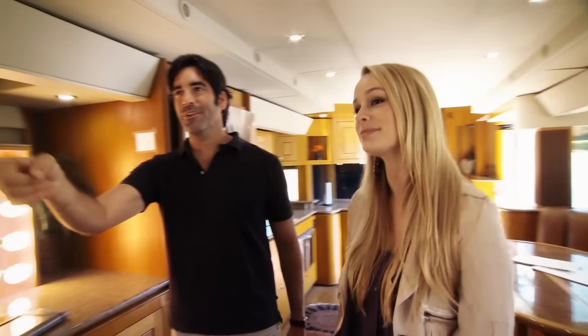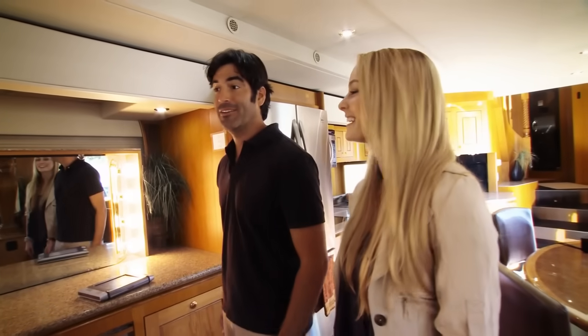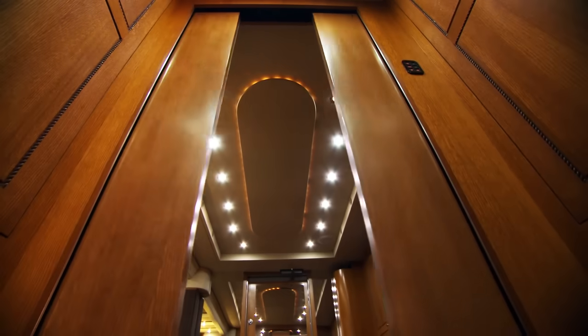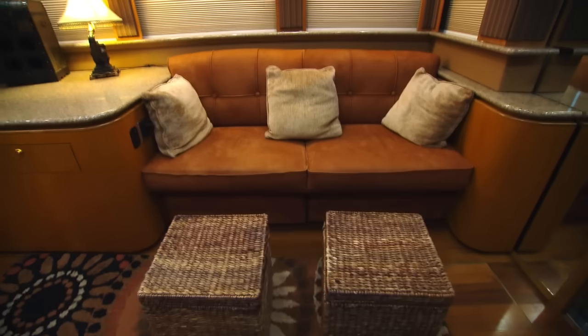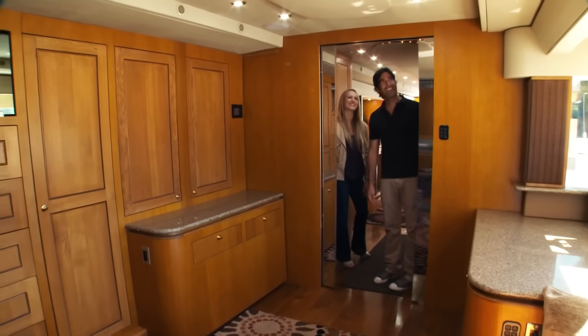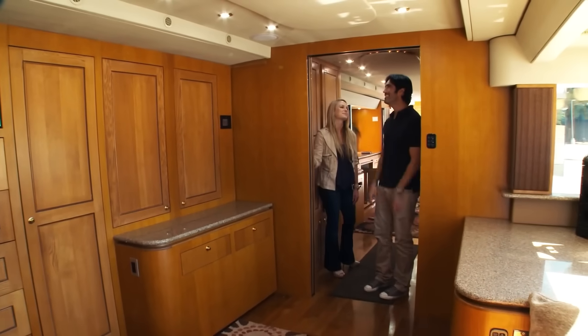Now, there's a door right there, and I'm assuming that goes to another area, another space, another room. Absolutely. Let's go check it out. So after you go through the kitchen, you enter the wardrobe area. But first, you have to make it through the Star Trek doors. Come on. This is so cool.